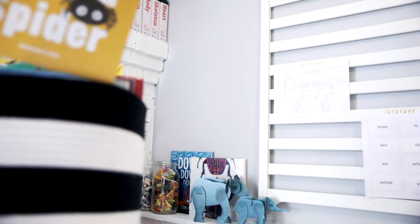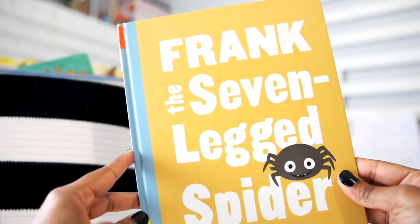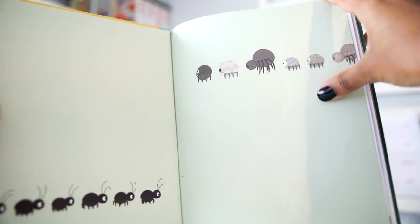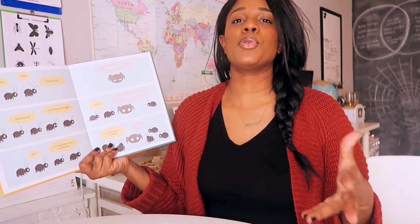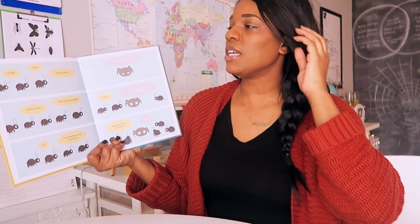The next one I have is Frank the Seven-Legged Spider. This book is just really cute. One thing I noticed inside of this book is their use of little speech bubbles. We have several sets of writing papers. On writing day, they get to choose which ones they would like to use. So they can use a sheet of writing paper for writing poetry. They could do something for writing comics. They could do something for writing a postcard. So this just made me think of that.